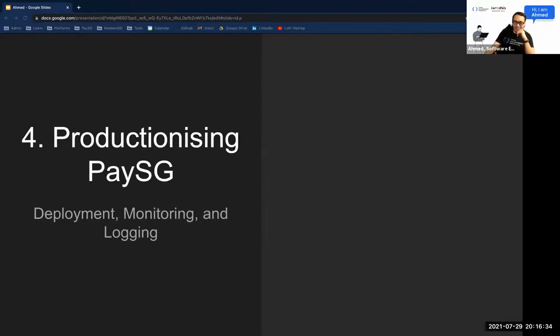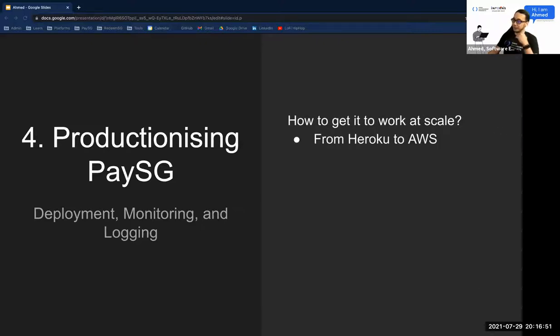All right, so moving on to productionizing Pay. This is more related to DevOps work and something I was quite interested in, because you code and you build, but how do you get it out? How do you actually deploy it? A lot of times in our school projects, you just push a button, but how do you get it to work at scale? What if you have like 100 people using it?